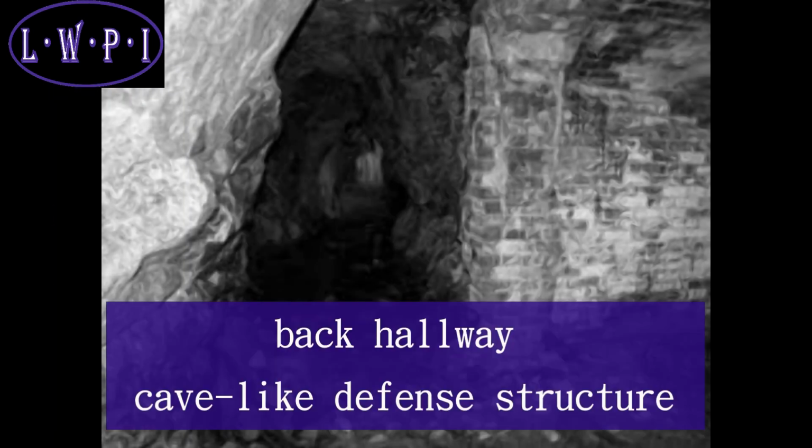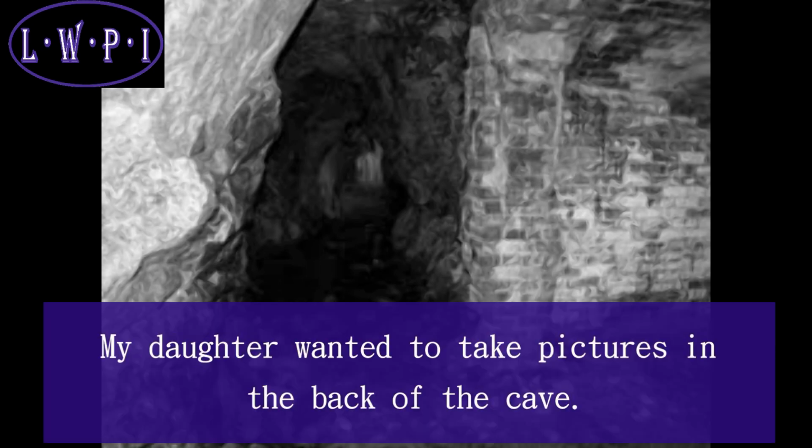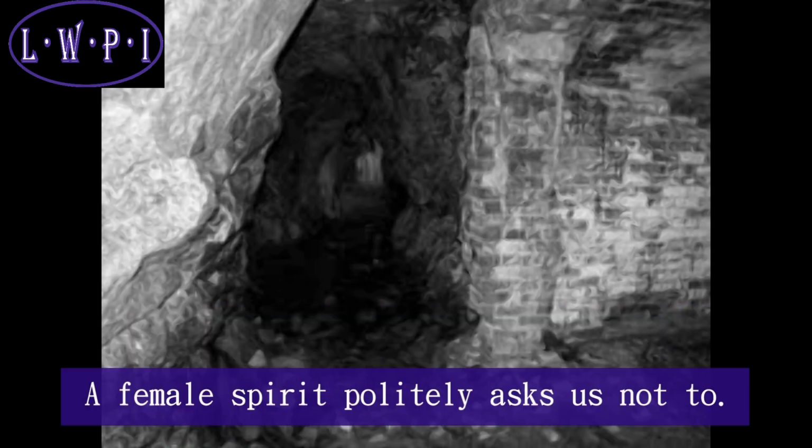Although most investigations are conducted late at night in complete darkness, apparitions, phantom footsteps, voices, and other paranormal phenomena can occur at any time of the day. A couple of days after our first investigation of York Redoubt, I returned in the afternoon with my 9-year-old daughter. While we were in the cave-like defense structure, I began leading her to the back of the flooded cave. With each step, I would indicate which rocks were safe to step on to stay dry. In the following clip, you can hear a female voice asking us not to proceed.